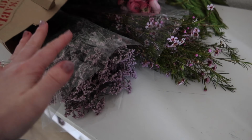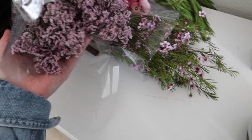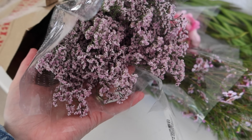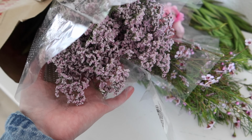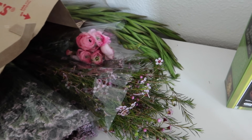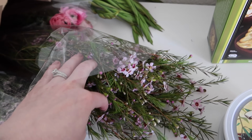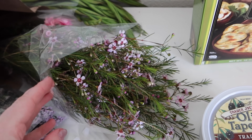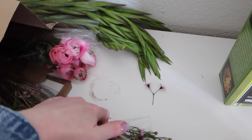And last but not least, we have some gorgeous flowers. So these statice flowers, look at this pretty color. I am such a sucker for purples, like dusty purples and light pinks. So I picked up this bunch. These wax flowers are some of my favorite to put in wedding bouquets that I've done floral for. But I like them any time of the year and for any occasion. Look at how gorgeous those are.